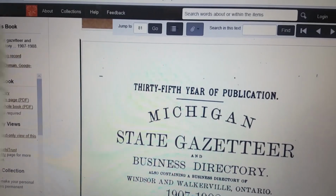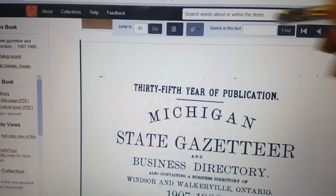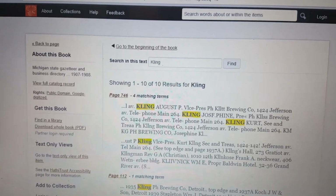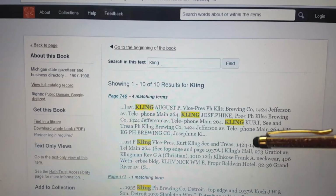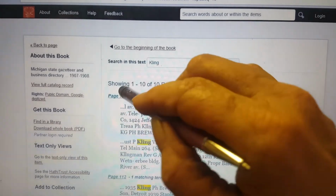Okay, so the name on this bottle is P.H. Kling. So we're going to do a search for this last name, K-L-I-N-G, find. And here you have every time that the name Kling shows up in this book. Okay, so we'll go to the first one, 746.